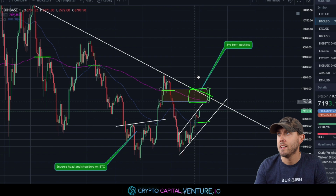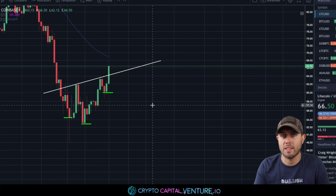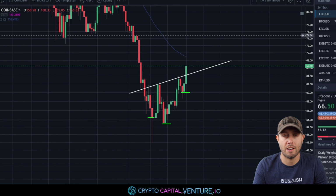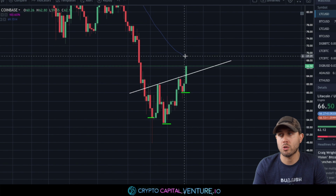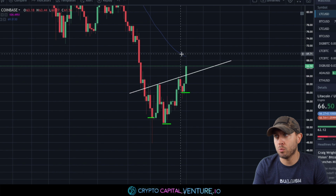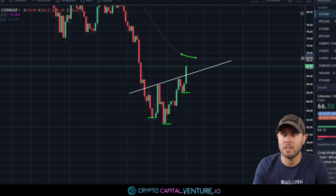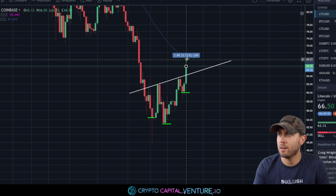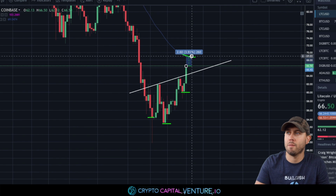And then Litecoin, similar to that, if Bitcoin does continue to approach that resistance area, Litecoin most likely will continue upwards to test this 50 EMA. That 50 EMA on the daily chart is such an important area, and currently we're around 3-4% away from it.